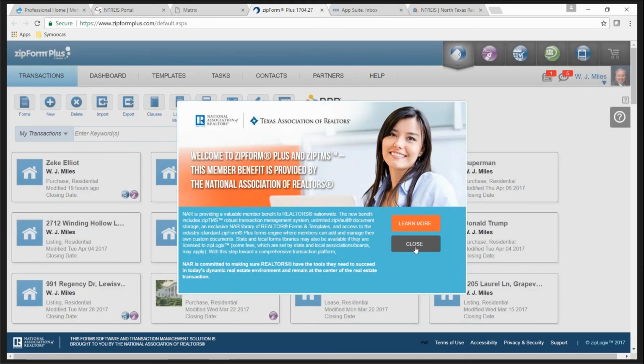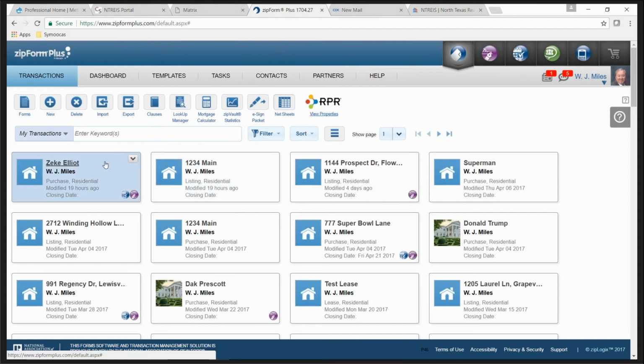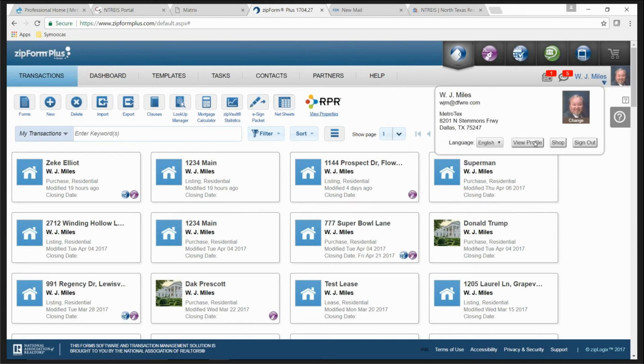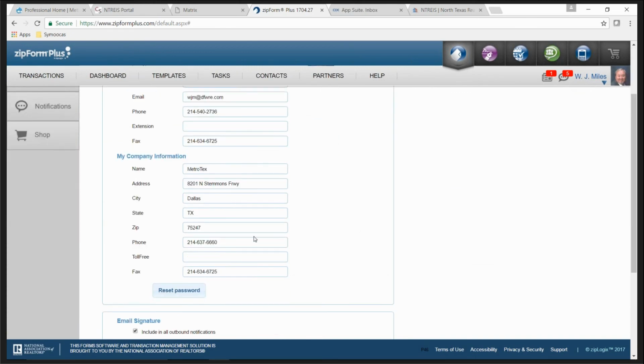And they're doing lots of advertising right now, so just breeze on through these. And then when you're in to your desktop here, in the top right hand corner, you're going to find your name. Click on your name, and in the bottom center is View Profile. When you click on that, it has all of your contact information and all of your office information. If you change offices, this does not automatically update.